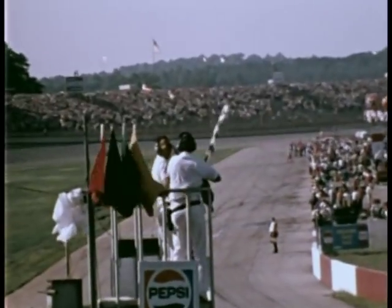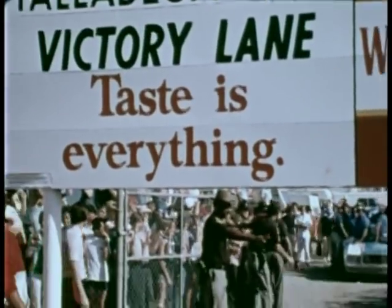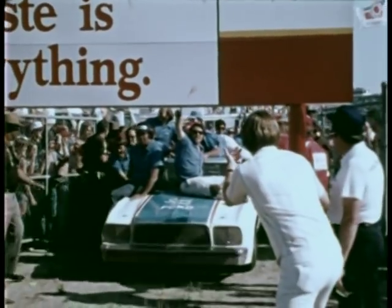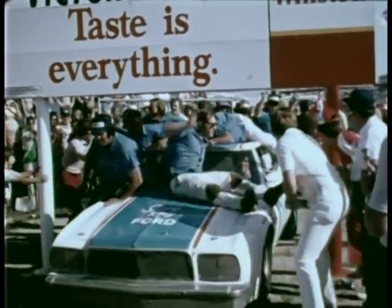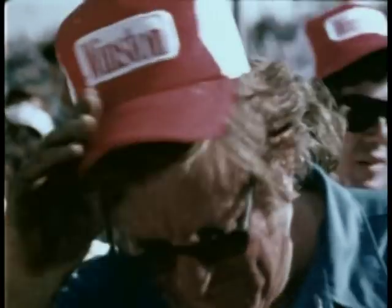Buddy Baker wins the 5th annual Winston 500. David Pearson has to settle for 2nd. Dick Brooks takes 3rd, and Darrell Waltrip finishes 4th. Buddy Baker picks up his pit crew and heads for victory lane. Owner and crew chief Bud Moore tips his hat to a champion.